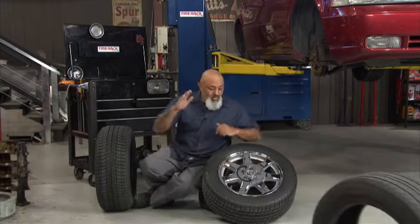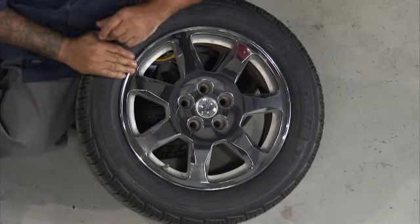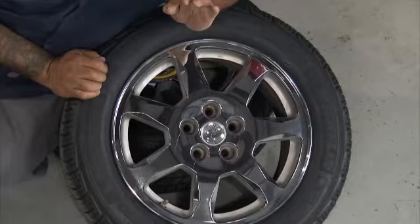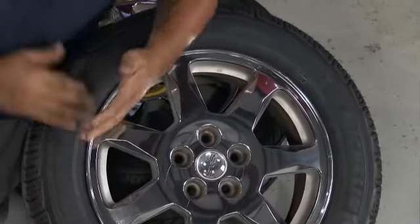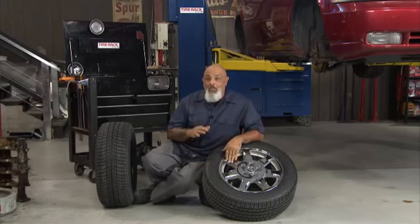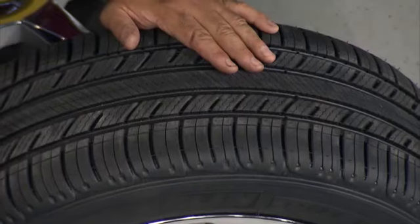What I got was a set of tires from TireRack.com. These are the Premier All Seasons by Michelin. Now, they're all season, which means they give you good wear and tear all the time. Rain, sleet, snow, summer, whatever, it doesn't matter. What you have is wide grooves to channel the water out.